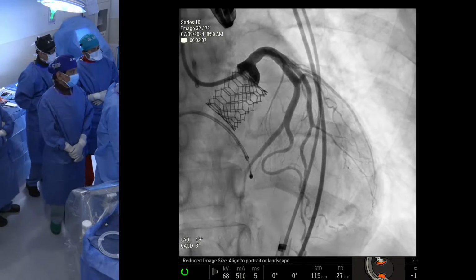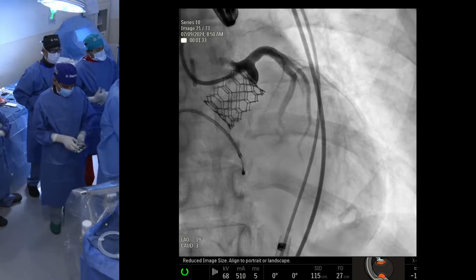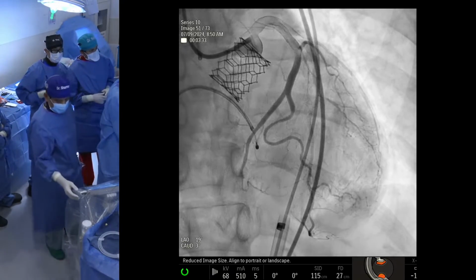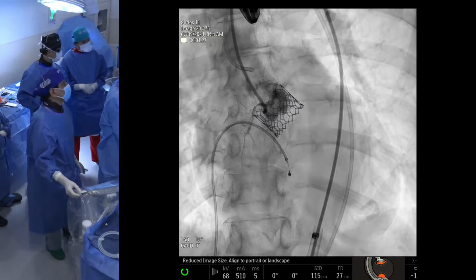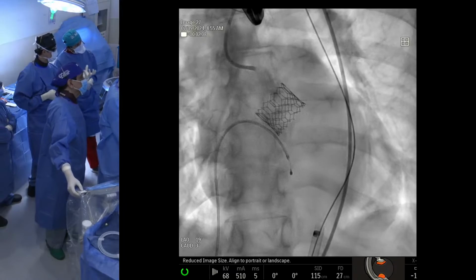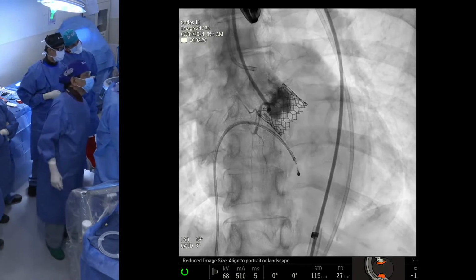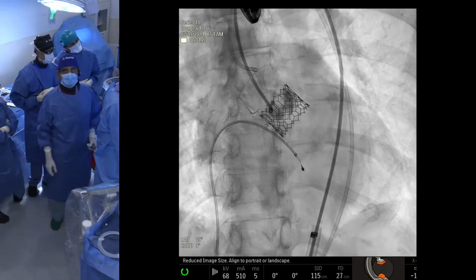In fact, I think in all of our cases with PVL issues, balloon expandable has been the answer, especially in failing self-expanding valves, because we did one recently, not too long ago, to help seal the PVL. A self-expanding valve, due to the bulky calcium, cannot reduce the PVL despite post-dilatation.